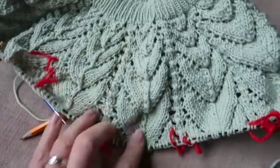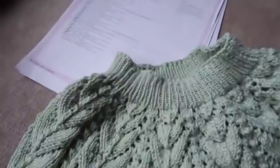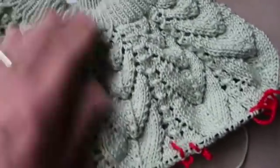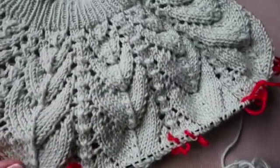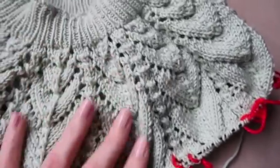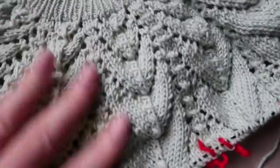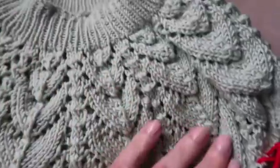Right, so this is the yoke, which is almost done actually. I think I've got a couple of rows left to do of the yoke, but I'm really loving how this is coming out. It just looks so nice. I have tried so many times to do lace work before and I've failed miserably. I find it so difficult just making sure that you get your yarn overs in the right place and all that kind of thing, but this is working up really well. I just love it, it's beautiful.